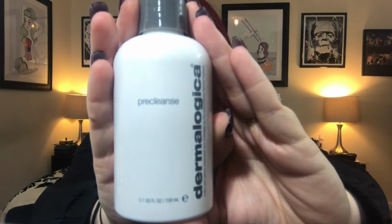Whoop, magnetic. So next I'm going to jump into skincare a little bit. I have very, very sensitive dry skin, so I'm very picky with the products that I put on my face. But this right here is the Dermalogica Pre-Cleanse. It's a deep cleansing oil that's gentle on the skin but helps to remove your makeup and any dirt and grime that's on the skin. This takes off everything.